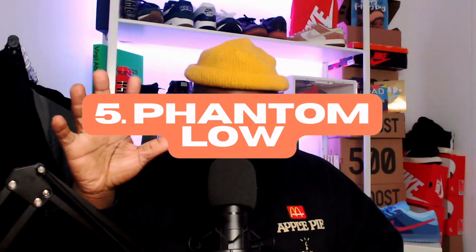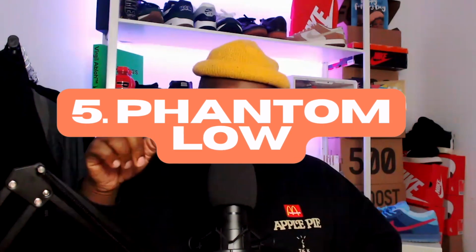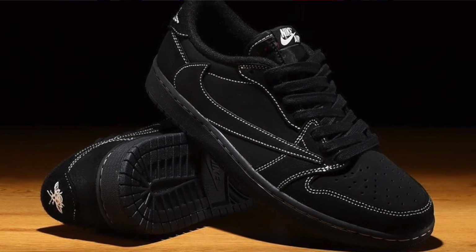Number 5 is the Phantom Low. Now, the Phantom Low is a fairly inoffensive shoe. It's an all black Jordan 1 Low. Can't really go wrong on that. It's not really offensive in any way, shape, or form. Kind of the upscale version of a black cat, right? So quite popular, I'd imagine, at least it will become quite popular over the years. And it seems a lot of people managed to cop. But I thought it was a bit of a cash grab, if I'm being honest. And I thought it was a little lazy. And that's one of the reasons why it comes in at number 5.